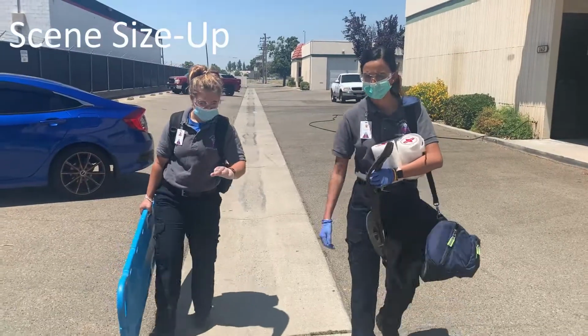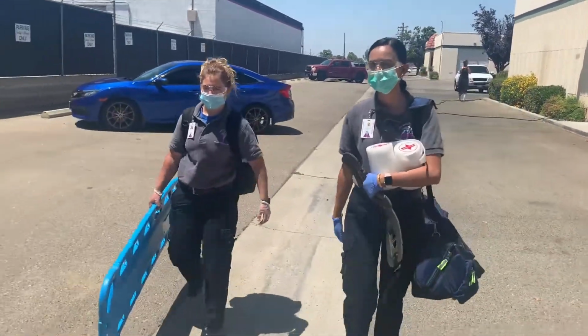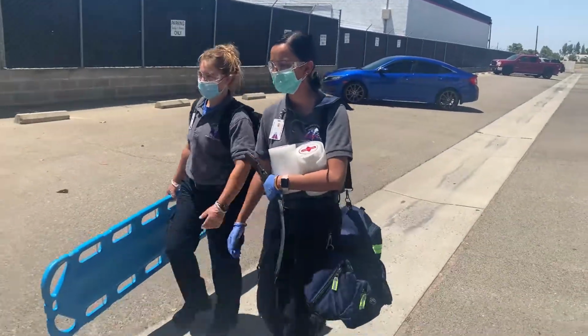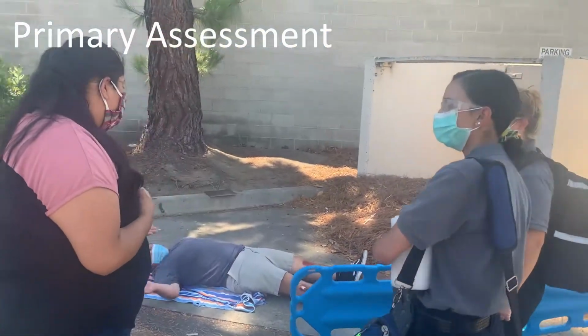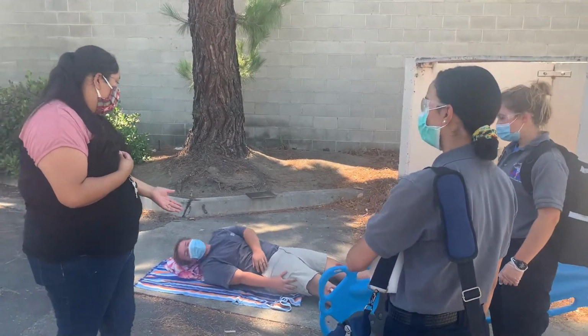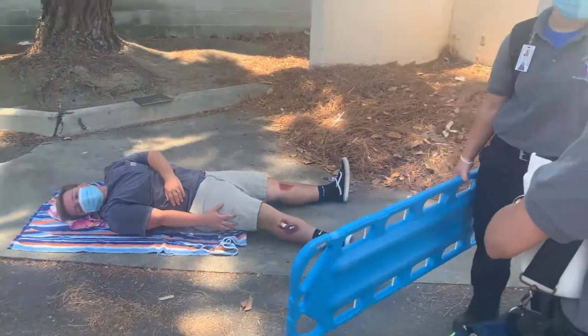Okay, so we have our BSI on. And the scene seems to be safe right now. Okay, so the mechanism of injury was a trauma car accident. There seems to be one patient. What happened? We were just walking and some guy just came and hit him with the car and he's bleeding everywhere and his bone's sticking out. Okay, I'll call the police and ALS for additional help.